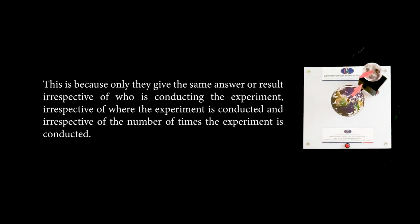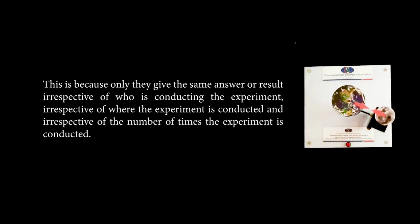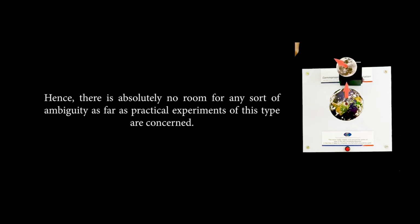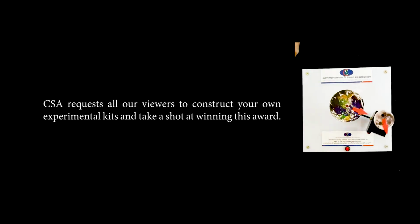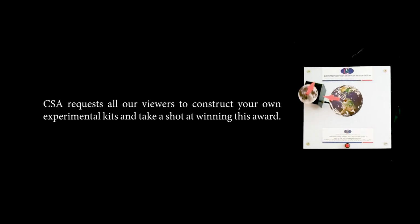This is because only they give the same answer or result irrespective of who is conducting the experiment, irrespective of where the experiment is conducted, and irrespective of the number of times the experiment is conducted. Hence, there is absolutely no room for any sort of ambiguity as far as practical experiments of this type are concerned. CSA requests all our viewers to construct your own experimental kits and take a shot at winning this award.